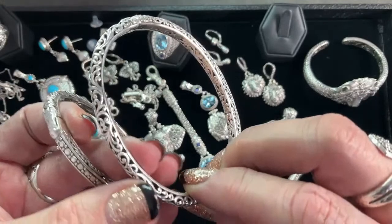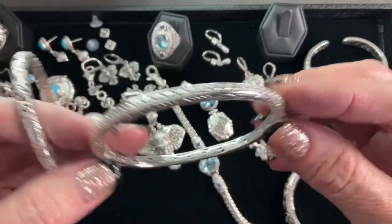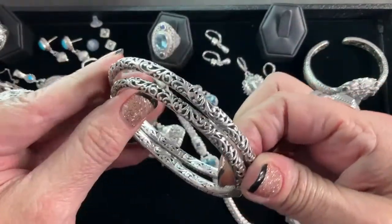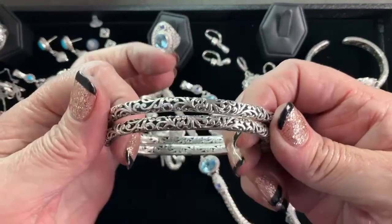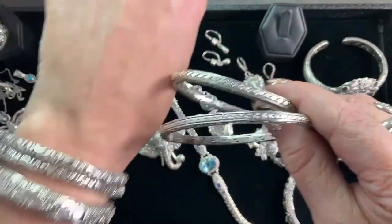Just incredible, this kind of work. And that's why, did you see the price that I'm going to do for you ladies? Because I'm hoping you can get 2. Because this is that spacer bangle I feel like everybody needs. I did $79.99 on these. You did. But they're reversible. Do you see how cool that is?